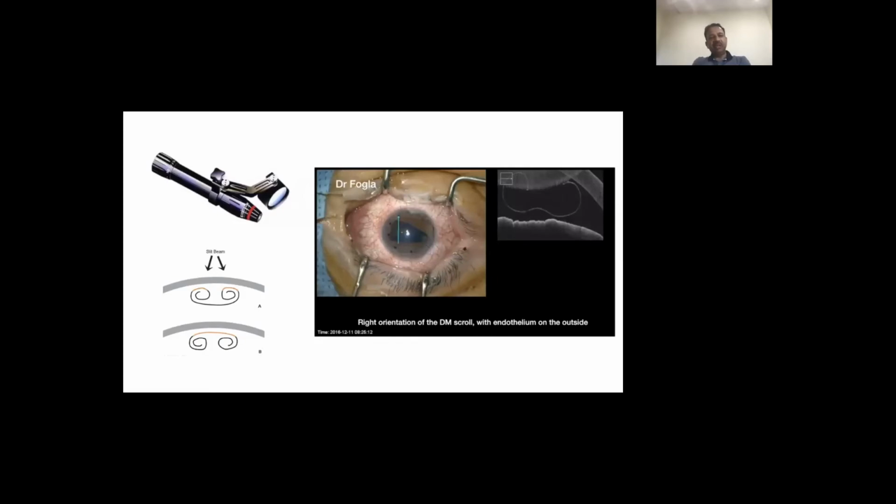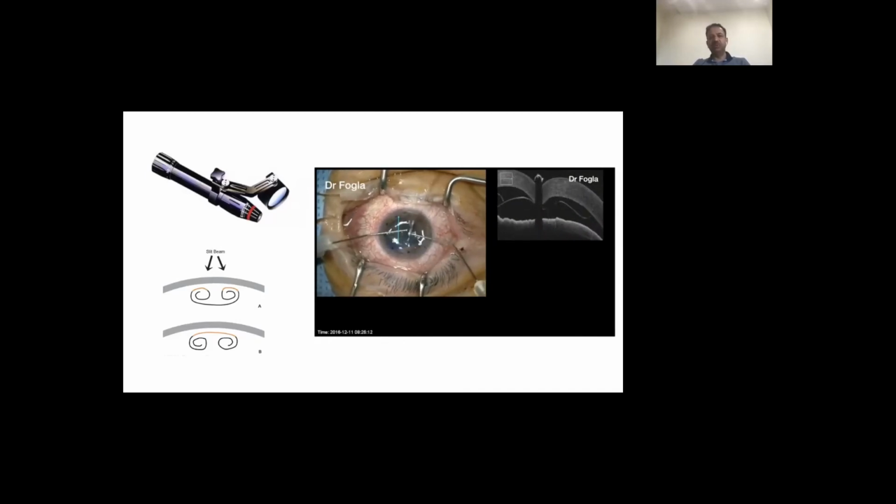Besides using the S or the F stamp, you can use a handheld slit lamp to look at the orientation of your scroll, or if you have intraop anterior segment OCT, it becomes very easy to look at the configuration of the scroll, and you can use it during your unfolding process as seen in this video.